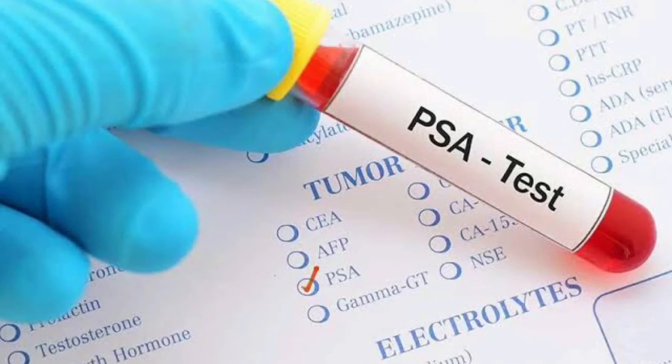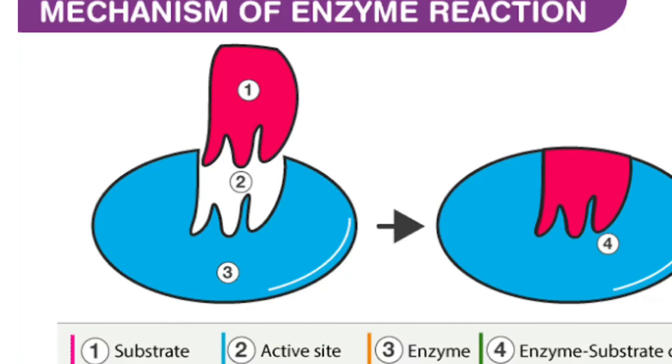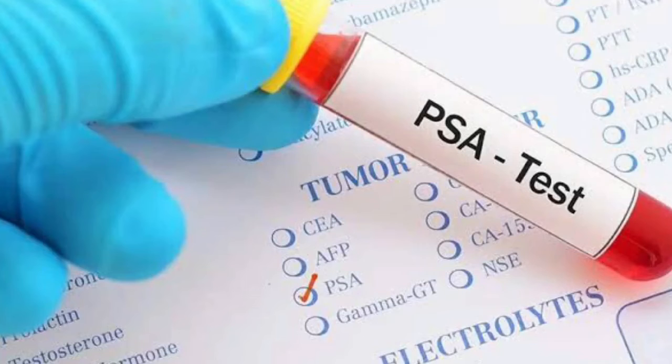The next clinical correlate is the prostate specific antigen. The prostate specific antigen, abbreviated as PSA, is an enzyme secreted by the prostatic epithelium that aids in the liquefaction of the ejaculate by lysing the seminal vesicle proteins. This enzyme is a serine protease.